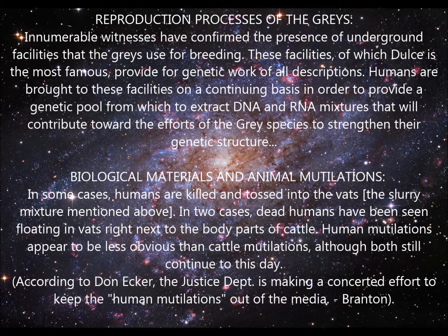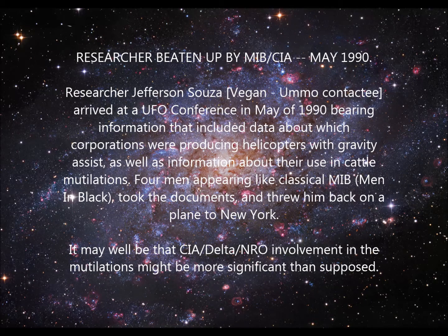Biological materials and animal mutilations. In some cases, humans are killed and tossed into the vats, the slurry mixture mentioned above. In 2 cases, dead humans have been seen floating in vats right next to the body parts of cattle. Human mutilations appear to be less obvious than cattle mutilations, although both still continue to this day. According to Don Ecker, the Justice Department is making a concerted effort to keep the human mutilations out of the media.